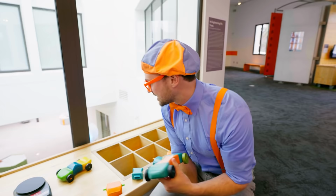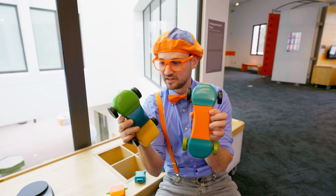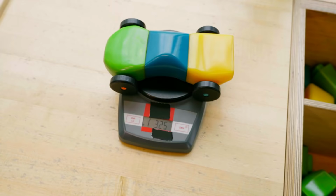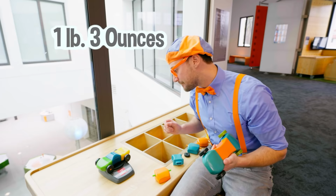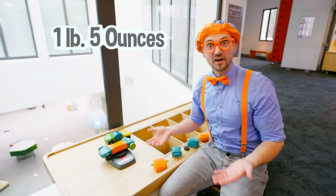All right, so the one we made is definitely longer. It also has green wheels and tires while this one doesn't. Hmm, hey, look, looks like there's a scale. All right, we can weigh them and see which one's heavier. All right, this one says 1 pound, 3 ounces. All right, let's see what this one says. 1 pound, 5 ounces. So that means this one is heavier.